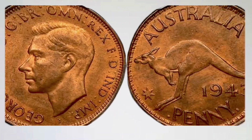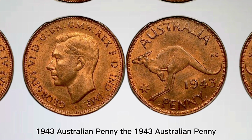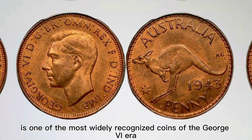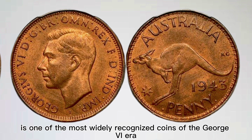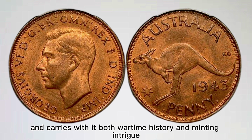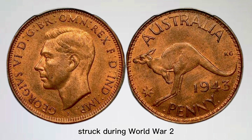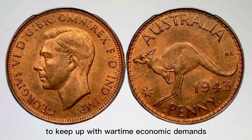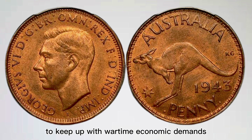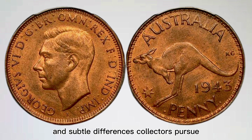Number 19, 1943 Australian penny. The 1943 Australian penny is one of the most widely recognized coins of the George VI era and carries with it both wartime history and minting intrigue. Struck during World War II, this coin was produced in enormous numbers to keep up with wartime economic demands. But what makes it fascinating is the variety of mint locations and subtle differences collectors pursue.